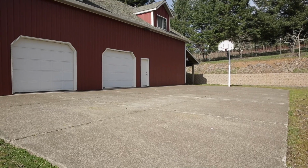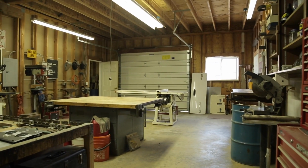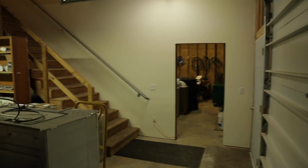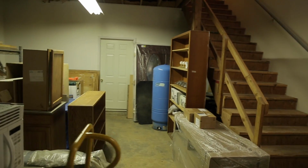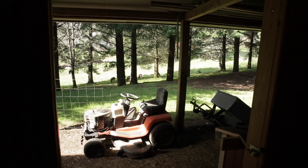Now check out this barn. 32 by 60 foot stick-built 2-story. It includes an incredible 20 by 32 foot shop and 2 large storage rooms, one the size of a racquetball court. The barn has 2 horse stalls and approximately 1 acre of fully fenced pasture.